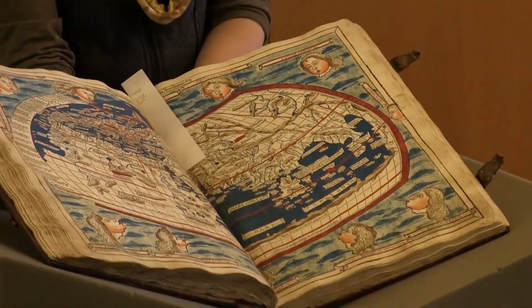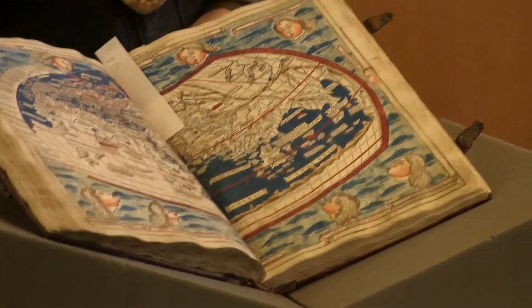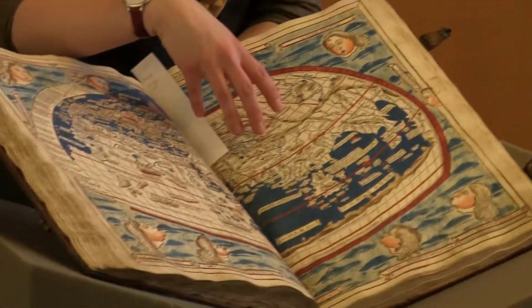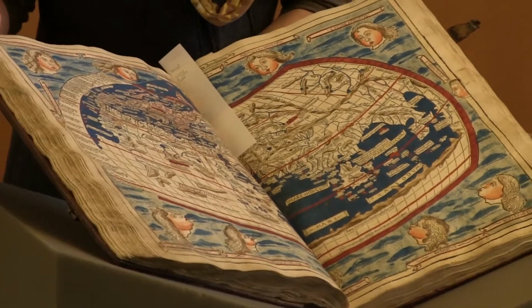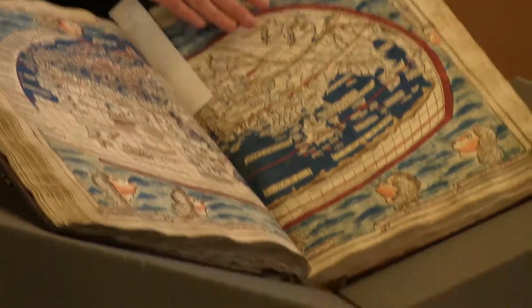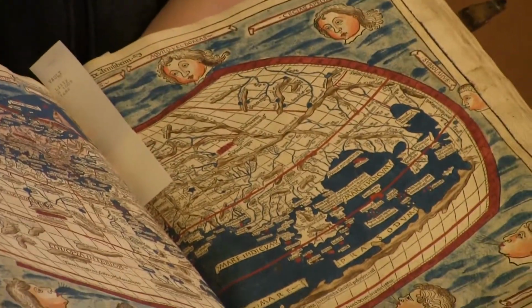So this is the world map. These are the winds blowing here. So as you can see, we've got Africa, Europe, Asia, no North or South America depicted. There's a large terra incognita down here that was believed to exist up until the voyages of Cook, I believe.